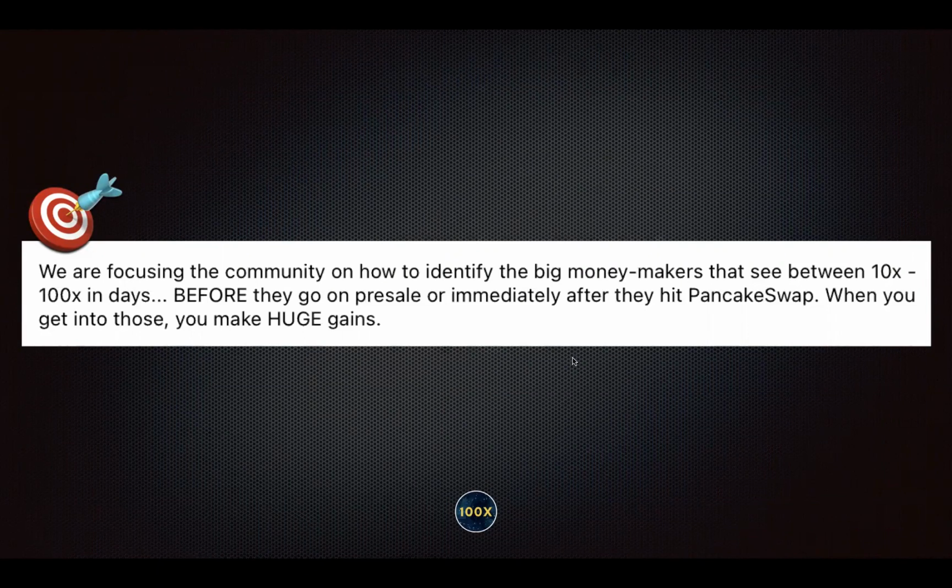We are focusing the community on how to identify the big money makers that see between a 10x to 100x in a matter of days before they go on pre-sale, or immediately after they hit PancakeSwap, to be able to recognize it, so that maybe we put more into that one, or definitely don't miss that one. If we bring the whole community's attention to it, and we continue to set up new structure so that it's easier and easier for us to identify and communicate when we see those things, obviously that just exponentiates the amount of returns we can get, because we know to put in more, there's a higher probability to put in more.